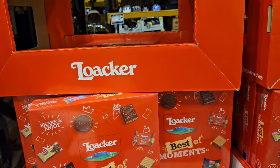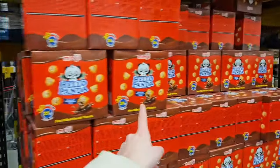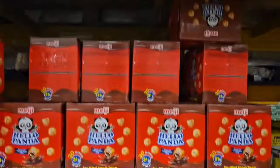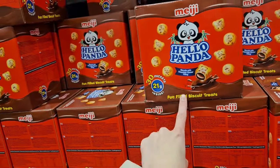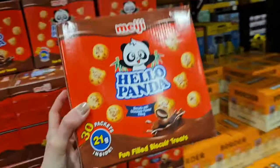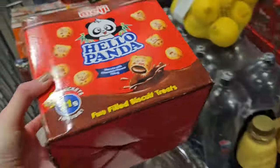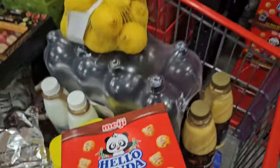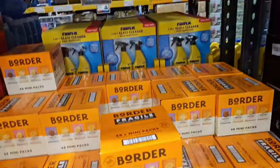They also have these selections for £8.39. But I'm looking for these Hello Pandas for £5.99. I think there's only one flavor, the chocolate. But there's 30 packs in here. This one? These are so cute. There's no butt on it yet. $9.99 for these biscuits.